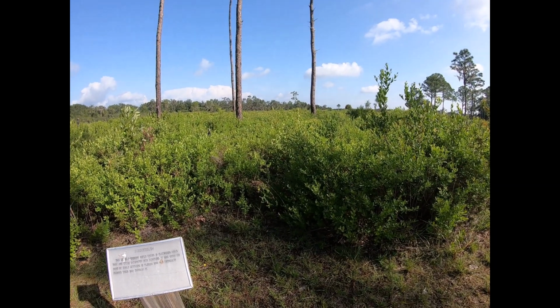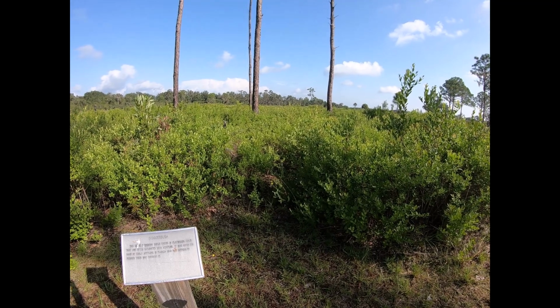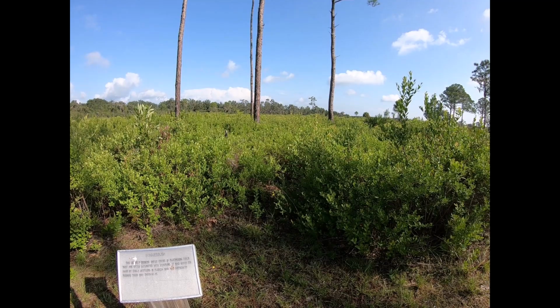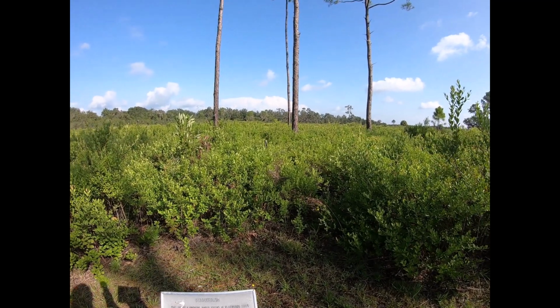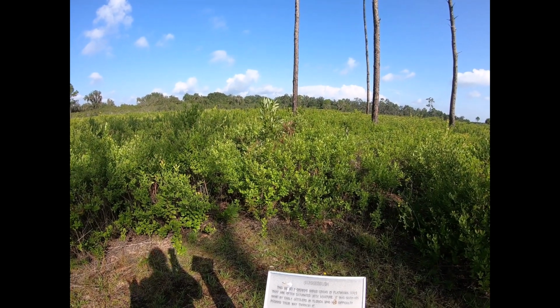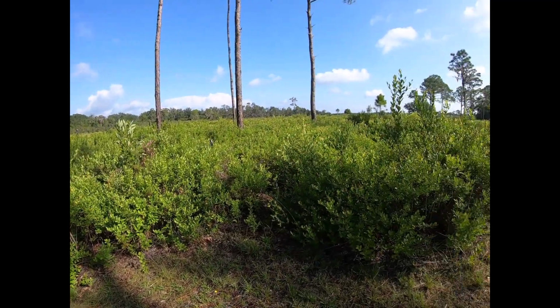Staggerbush. This densely growing shrub grows in flatwood soils that are often saturated with moisture. It was given its name by early settlers in Florida who had difficulty pushing their way through it. See, stagger bush, because they had to stagger through it. Yeah. Okay, I get it.